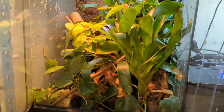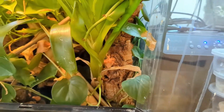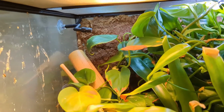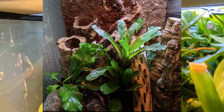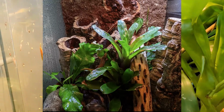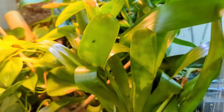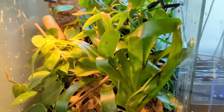The pothos just absolutely took over, and these bromeliads are just dope. If I can find a picture of how this looked when I first planted it versus now, it looks like a legit jungle. It's so sick. Even though the animal in here is MIA 90% of the time, I still appreciate this.